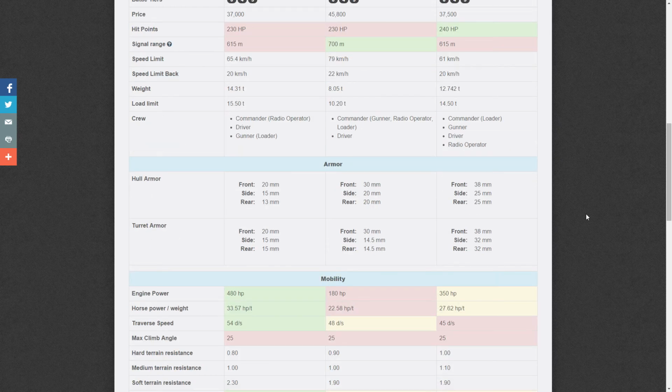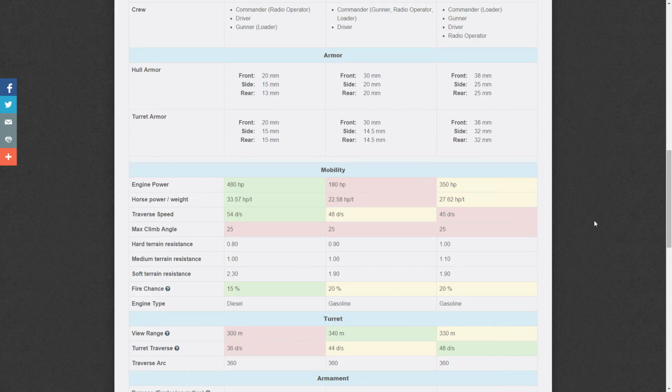So looking at the armor of all three of them, the BT-7 has the weakest armor on both the hull and the turret, with the M3 Stuart going to 38mm on the front of both the hull and the turret, and the Panzer 1 going at 30mm on both the front of the hull and turret. However, the BT-7 does have thicker armor on the side and rear of the turret, and on the side of the hull compared to the Panzer 1. So the BT-7 is the weaker armored of all of them.